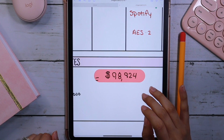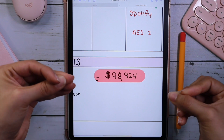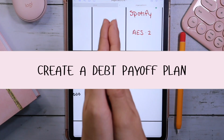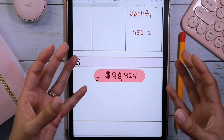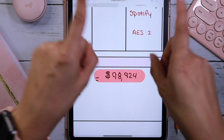Being $98,000 in debt can be so overwhelming for you, but trust me, I have a plan for you to pay off your debt and have it not feel so overwhelming. If you are interested to see how I break down this person's budget who is $98,000 in debt, then keep on watching.